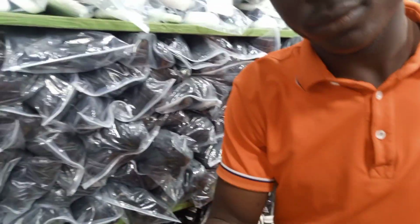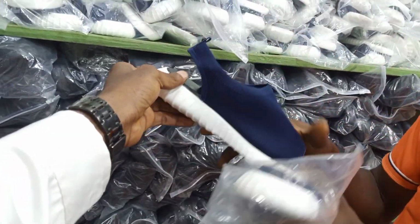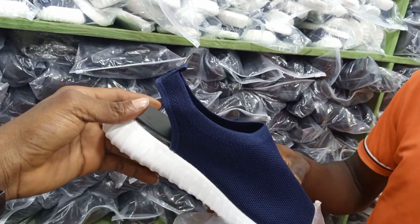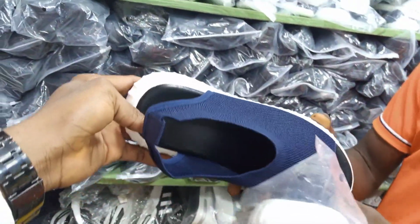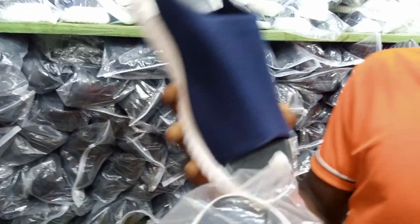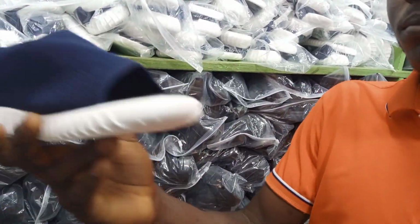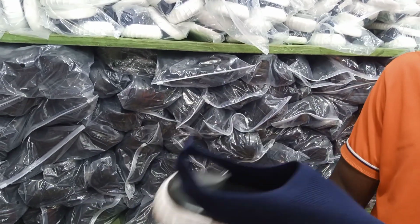Have a look at this one. Wow, this is so beautiful. We have it in quantities. How much is this? This one is 85. This one is 85, but wholesale price, right? Wholesale price is 85, yeah. So if someone wants to buy in larger quantity, is there any discount? Yeah, there's always a discount on cartons and stock, you understand? There's wholesale price in stock and carton price.